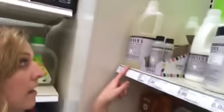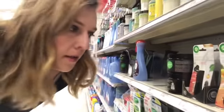Out of all of the natural detergents I have tried, the tried and true lavender scent is going to be the Mrs. Meyer's Clean Day. This is the only natural laundry detergent I've tried that actually smells like lavender, so I just thought I'd add that.